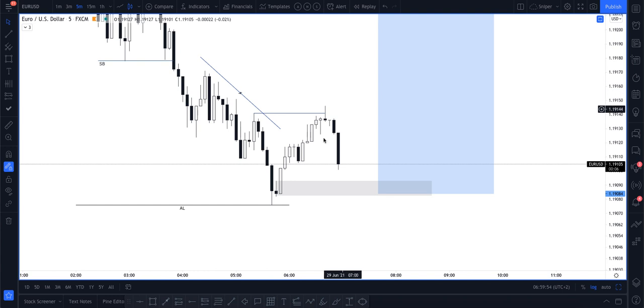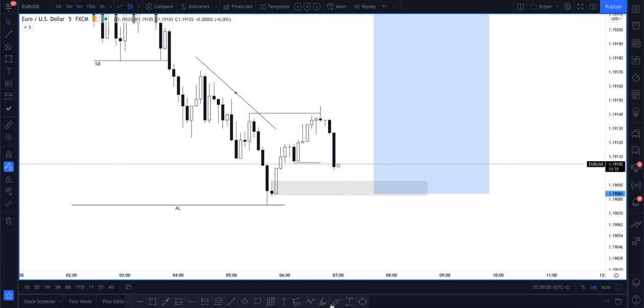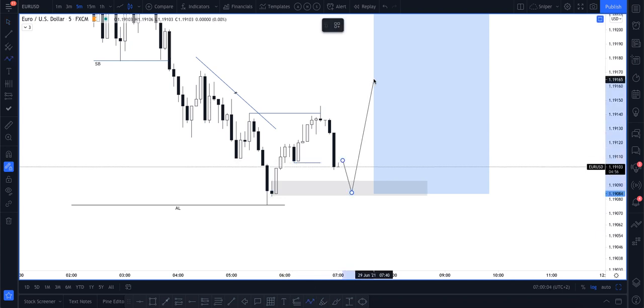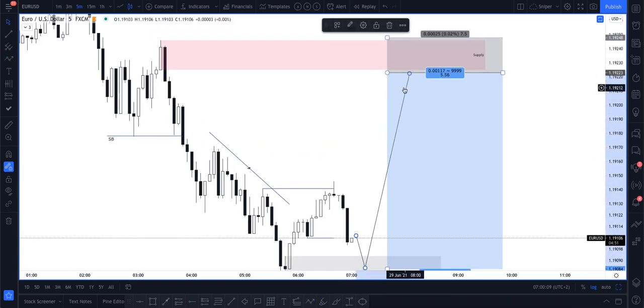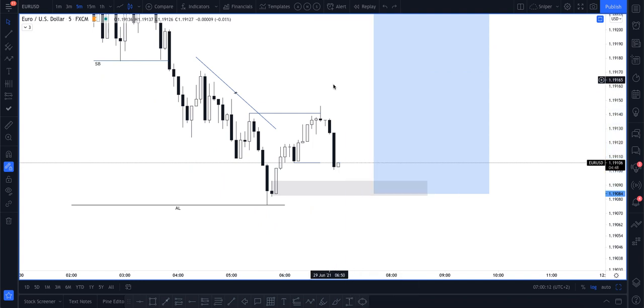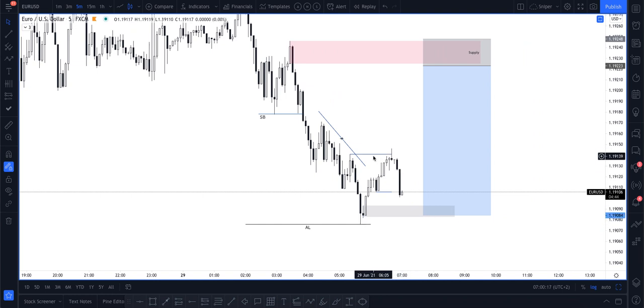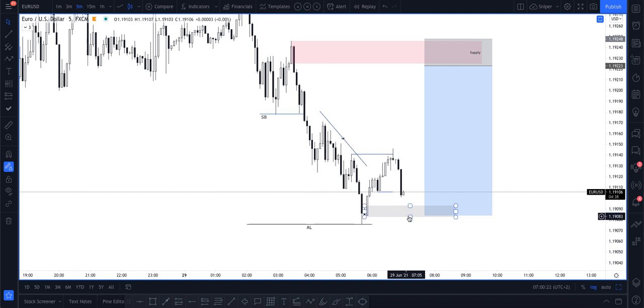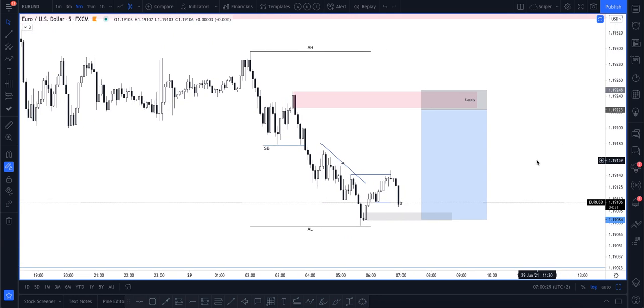Depending on how you look at structure breaks, we do have this low over there that is being swept now. So potentially price will make a run for this area and then move up higher, potentially into this area, where we would then be looking for sells. You could possibly look for a buy here as well, but it will be a lower probability trade for me because this was not a clean body break. If it was a body break, then definitely yes, I would have looked for buys in this area as well, but not yet. So this is what I'm looking at now on EU on the 5 minute.